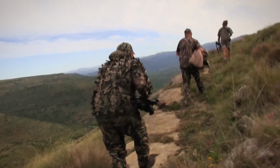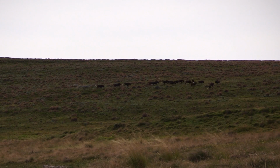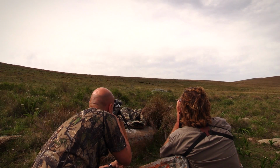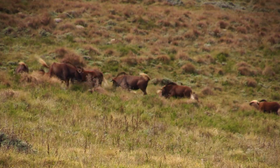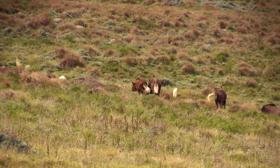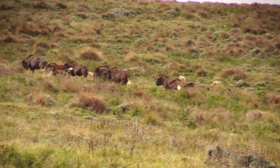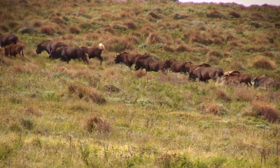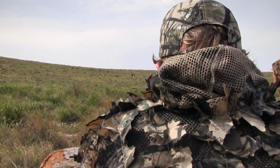And the first animals that we came across was a herd of Black Wildebeest. And I decided to take a shot off on one of the trophies that were in that herd. There were three trophy bulls that I could have taken, and so we picked one, and we went on quite a long walk and stalk getting onto these animals. The herd ended up moving over the hill, and we thought it might be all over.